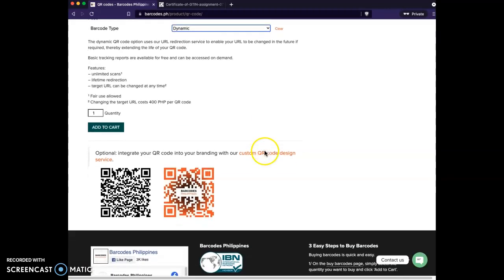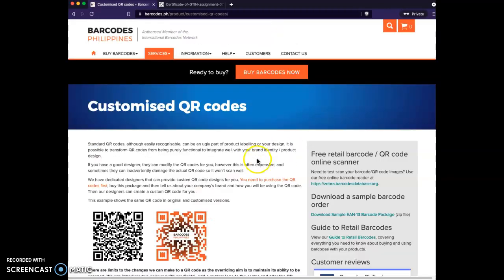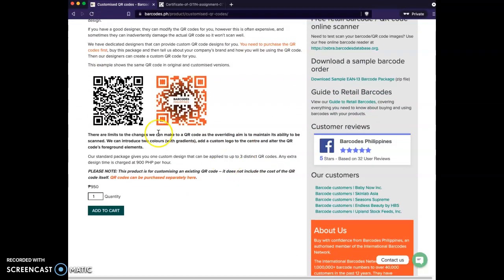As part of our QR code service, we also have a custom QR code design. This turns a standard or dynamic QR code, it looks like this, into your brand, your logo.